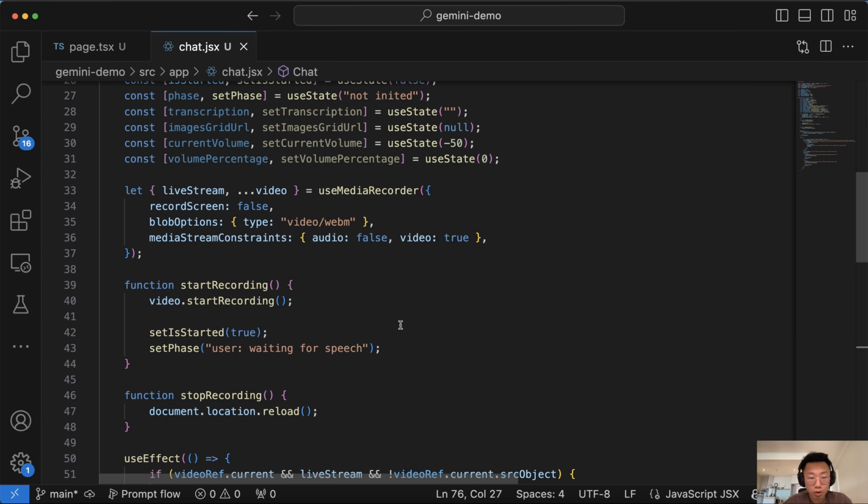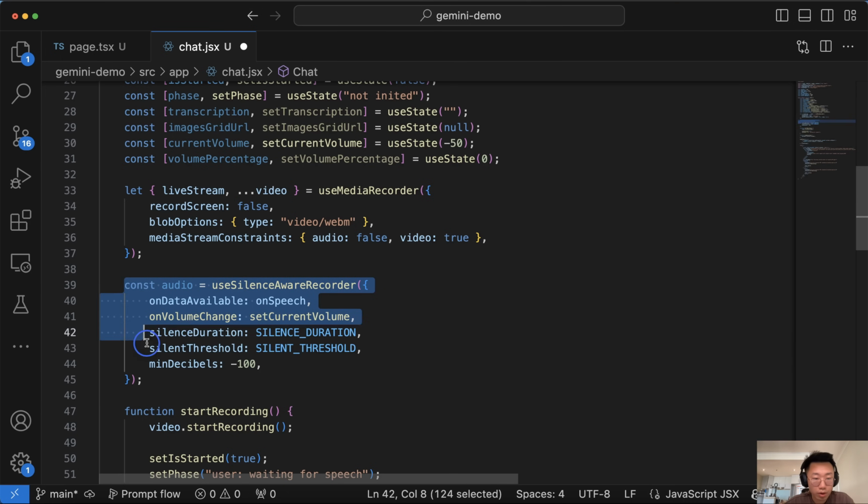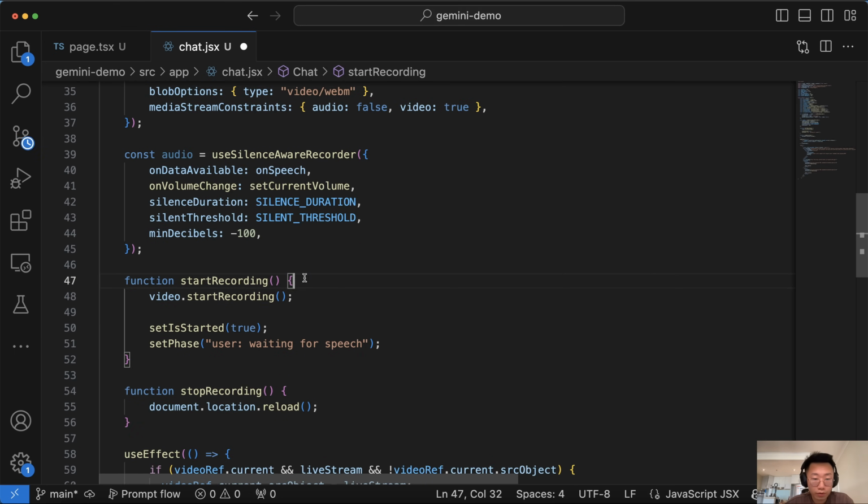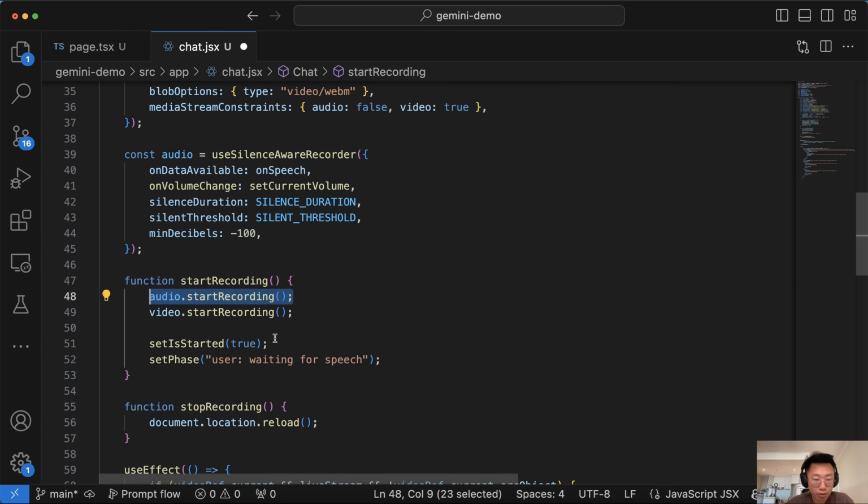And next is we want to also set up the audio recorder with the silence aware recorder. So I will create an audio object with use silent aware recorder. We will define a function here called onSpeech, which can be triggered when it receives new audio data. And here is where you can define the silence threshold and silence duration. That will be automatically handled by the silence aware recorder. And in the start recording function, I will also add the audio start recording too.